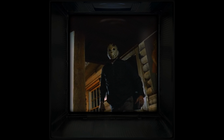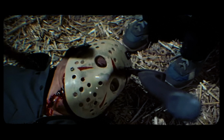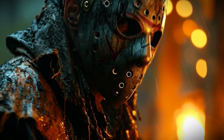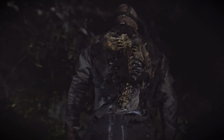Naturally, this mask evolved in the upcoming sequels. In Friday the 13th: The Final Chapter, 1984, the mask sustained a noticeable axe mark, a continuity detail from the climax of Part 3, thanks to Tommy Jarvis. This damage underscored Jason's resilience and the brutal encounters he endured. As the series progressed, the mask's wear and tear mirrored Jason's own transformation into an increasingly decayed entity.